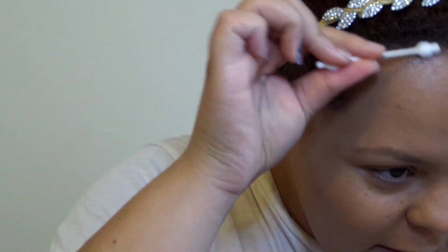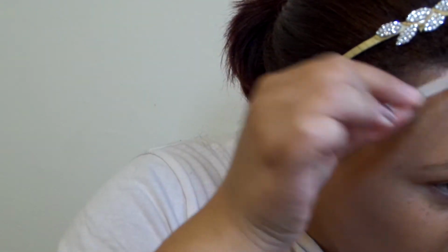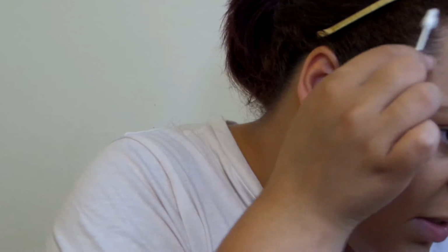I was just looking around trying to see if I got any toilet roll in here so I can dab my hairline because I can see the sweat. Annoyingly, I think I put it in the front room. So I'm just going to use a little cotton bud quickly to dab that sweat away. No, it's inevitably going to take away some foundation.